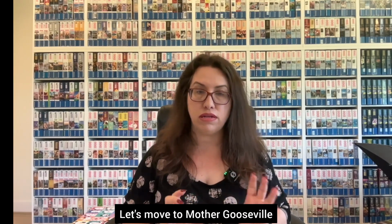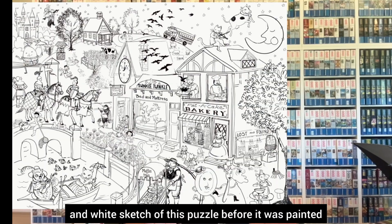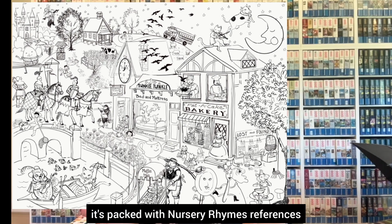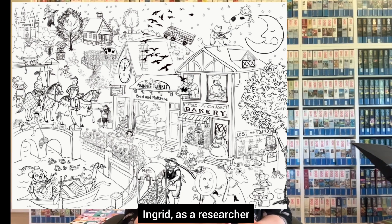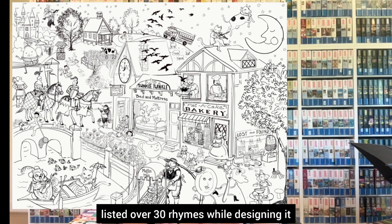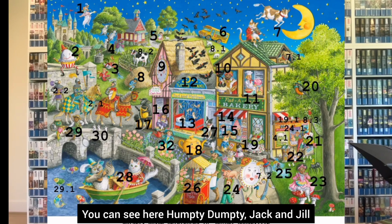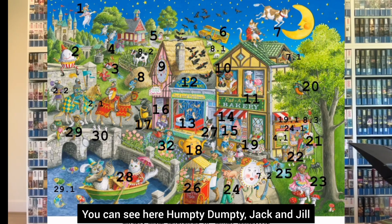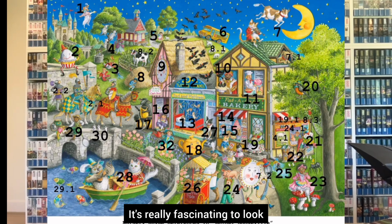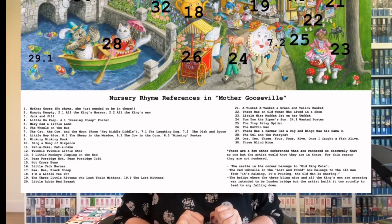Let's move to Mother Goose Wheel. We have here the black and white sketch of this puzzle before it was painted. And as you can see, it's packed with nursery rhyme references. Ingrid, as a researcher, listed over 30 rhymes while designing it. She made sure that she included each one of them. You can see here Humpty Dumpty, Jack and Jill, the Muffin Man, and so many more. It's really fascinating to see how much research goes into even the most whimsical images.